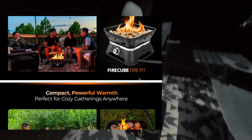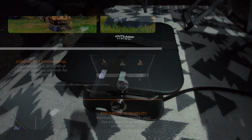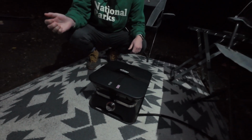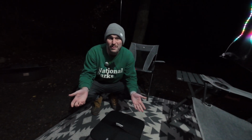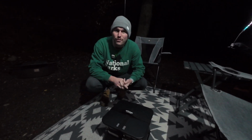It's called the Outland Living Fire Cube. It's very, very portable. It's also really lightweight. There's hardly any mess, and it comes with this really easy to use carrying strap. And so far, this has been night 3 since we've used it, and it's actually been a really great product. And for $130, I don't know how you could ever go wrong. And so yeah, we're gonna show you how we use it and our full review.